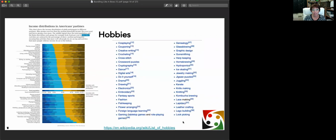Hobbies. There's a list of like 5 gazillion hobbies just on Wikipedia for free that you can then click on each one and learn more about. And all of those hobbies have people who buy stuff. So there's couponing, cross stitch, cryptography, knife making, lace making. There's even people who are into lock picking. So, you know, learn about some hobbies, join the Facebook group, see what people are up to, see what they buy together, and create some bundles.